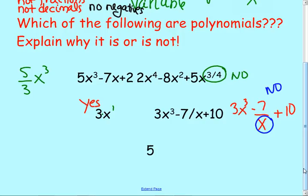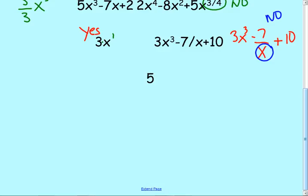Okay, what about 5? Yeah, that's fine. Now, there is an exponent here. How many x's do you see? None. So that's x to the 0. I don't know if you knew that. X to the 0 is just 1. Let me write that down. There aren't any x's there. Make sense? Okay.